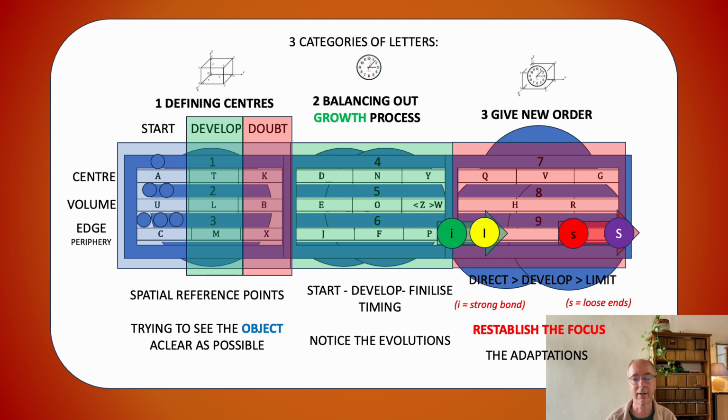The S at the end is the end effect after all the developments. This is really what we have at the end, and it's a loose end, so we can adapt and make a binding string and make a knot, let's say, with the E, and we loosen the knot again with the S. It's loosening our grip again with the S. So just as 2 opposites.